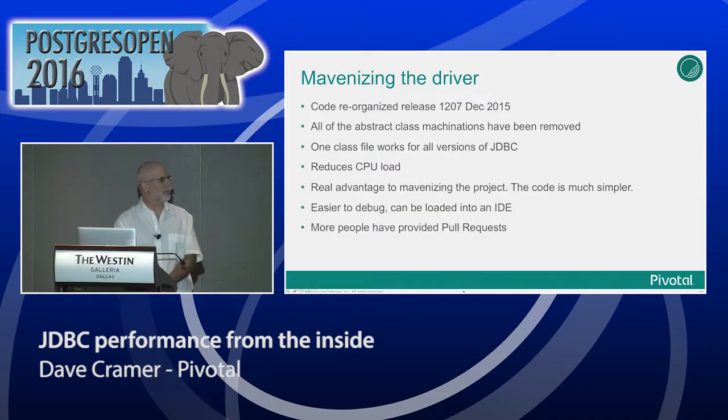So around, actually pretty close to now, about a year ago, we reorganized and released 1207, and all of the abstract class machinations have been removed. There's one class file that works for all JDBC, and it reduces the CPU load. The real advantage, of course, is the code is much simpler, and that was the big argument, that we weren't getting any pull requests, nobody was getting involved in the project.